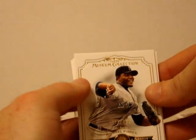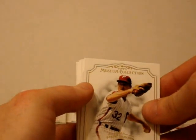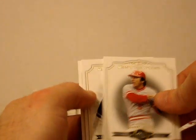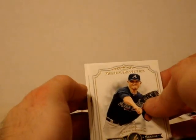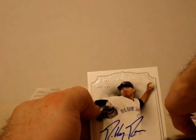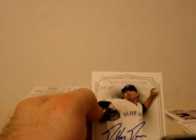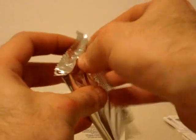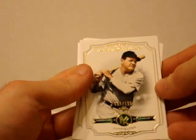Michael Pineda, Yankees, /299. Yeah, that was a pretty sick patch. Steve Carlton, Phillies, base. Bench, Reds. Craig Kimbrel, Braves, and the hit. Ricky Romero, Blue Jays, archival autographs, 309 of 399.